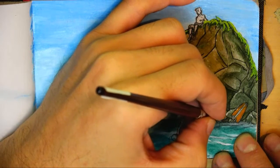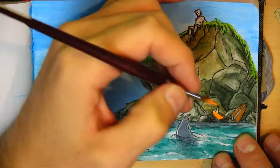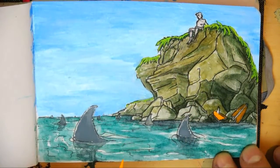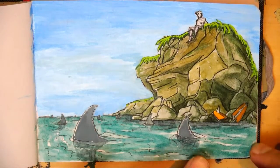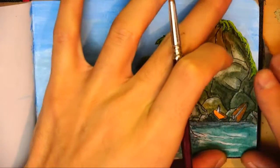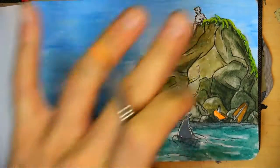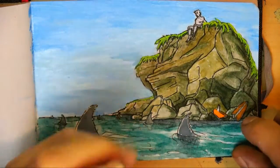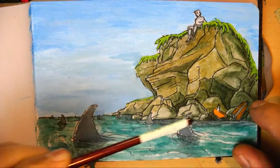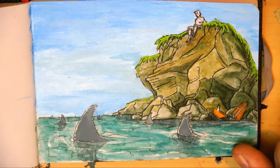Goes to show you how much brighter the actual non-shadow color orange is. I actually didn't even intend for it to be that bright. Let's see if I can dab it off. That's better. I don't want it to be too much.